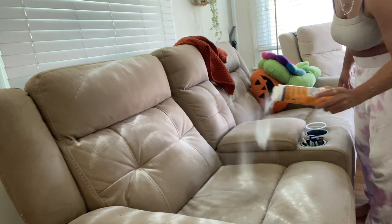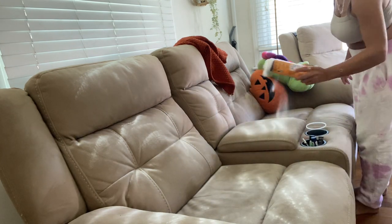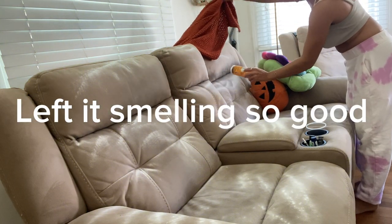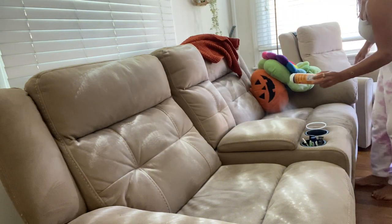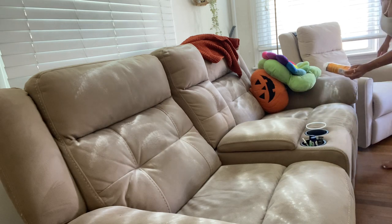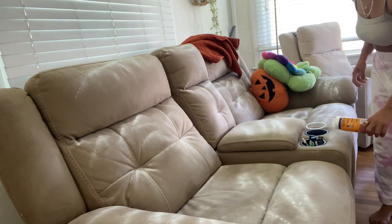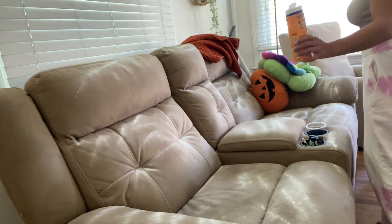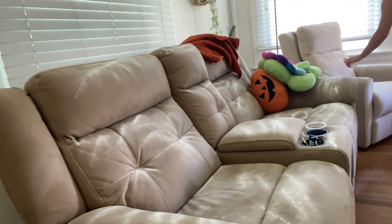I decided to put baking soda on my couch because I was watching videos on it, and it really helps with smell. Not that my couch smells or has moisture or kids or pets affecting my furniture at all, but if you leave it on and then vacuum it off after, there are amazing results. I know this looks insane.